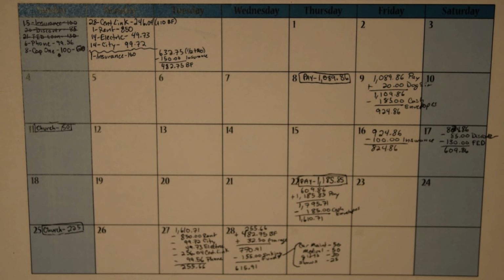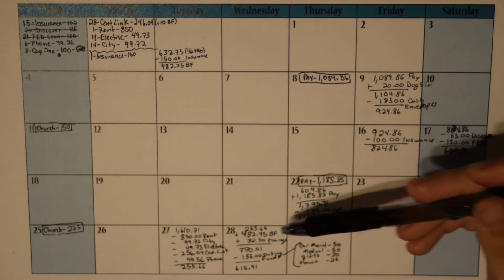$255.66. Hold on just a moment while I go turn down the heater so that hopefully it turns off. So that'll take just a minute. Sorry, guys.